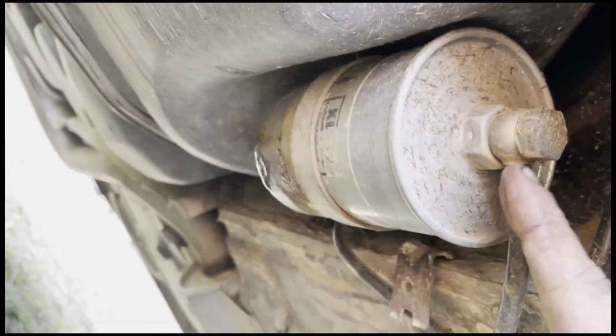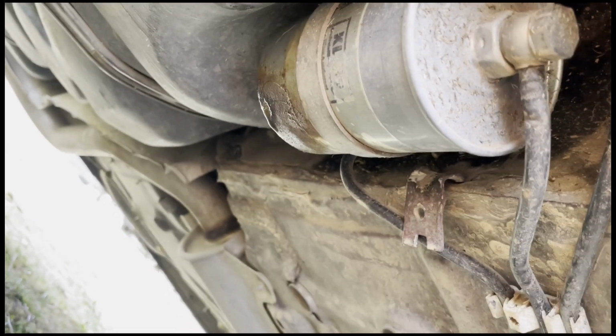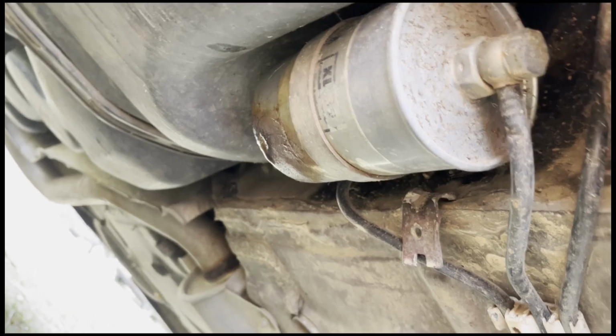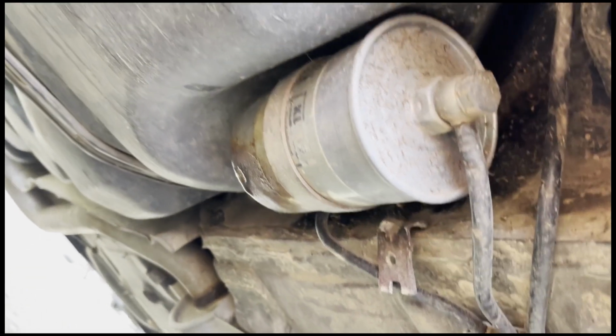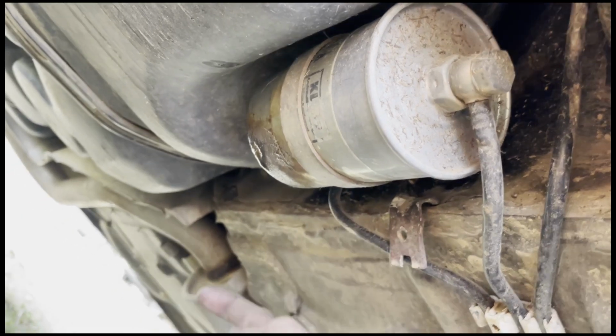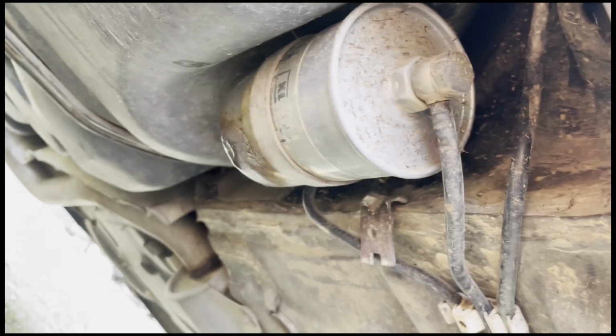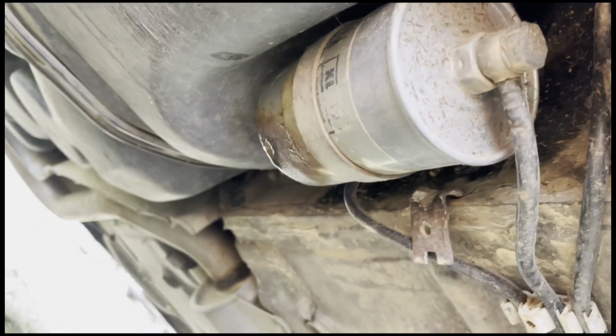So I'll undo the banjo fittings. There's one on each side, and yeah, I'll drop that and change it, and then hopefully we might get a bit better flow. It's probably why that's leaking. It's probably blocked, and it's probably pumping fuel in and not going far enough, and then there's excessive pressure and stuff. But anyways, I'll change it.